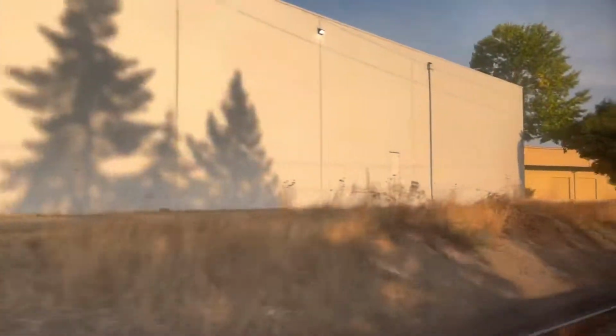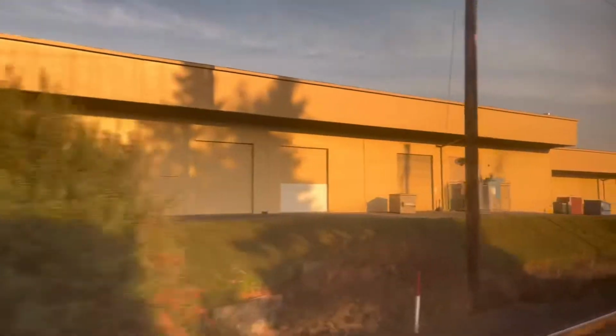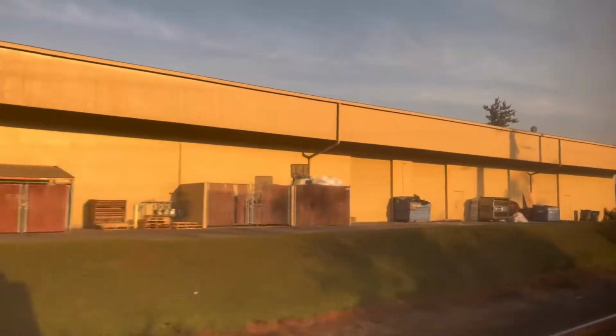With the sun directly inside of it. So when I ride these trains, whether the train goes this way or that way, I go to either end that is facing the direction they're going.